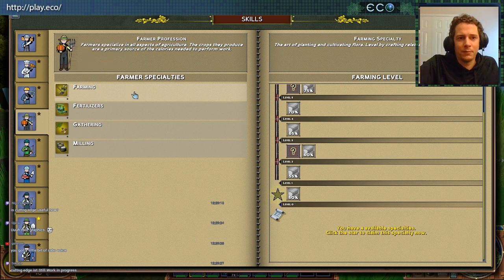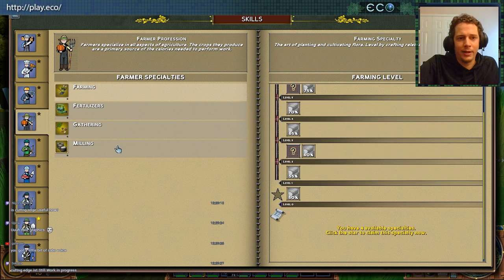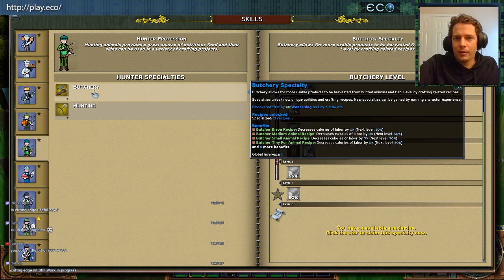Farming, we kind of showed off some of the new tools they have, but these are continuing to be reworked. Milling has some new stuff too to help with advanced baking. Hunting we kind of covered a little bit, but butchery is a good one to talk about because it's true for a lot of professions. Now you really need to specialize in something. So before, anybody could just kind of be a butcher, go hunting, but now you need to have the skill. So it's really going to encourage more interaction, things like that. And just like everything else, we have some new recipes there as well.